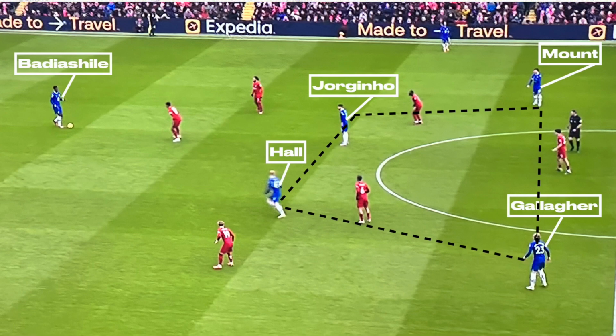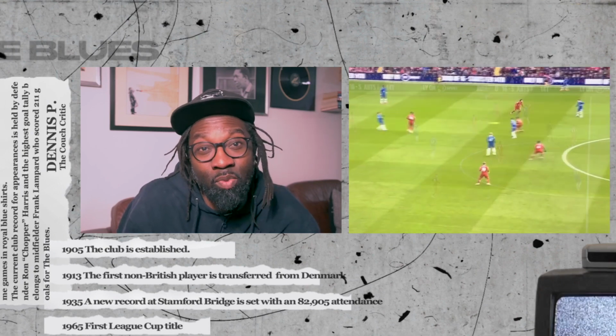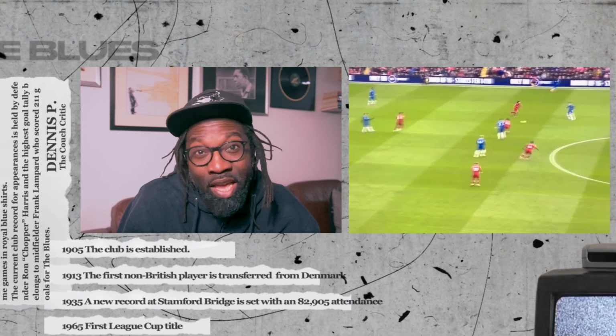So what Graham Potter did in this one is he made our midfield four very, very compact. Now the beauty of playing out from the back and breaking the press was it gave a lot of people an opportunity to show for the ball. Here you see Mason Mount coming from deep to get on the ball, and then he swings it out to Cucurella, who's in acres of space.